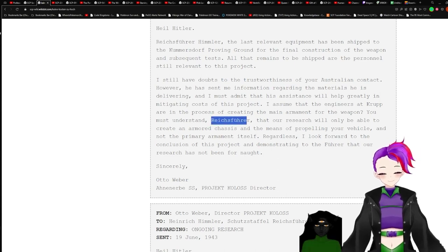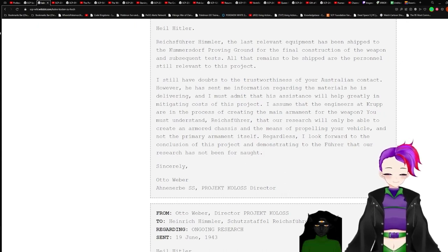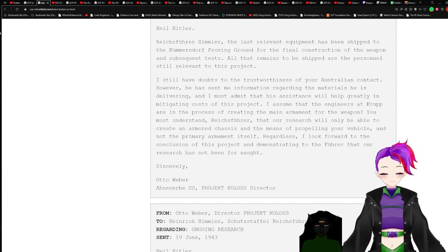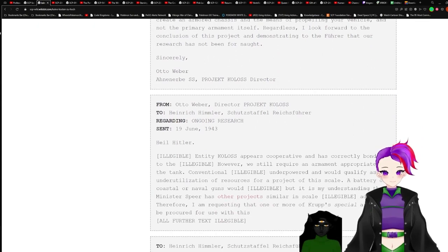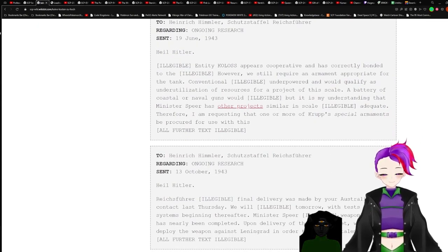The one person. Our research will only be able to create an armored chassis and the means of propelling your vehicle, and not the primary armament itself. Regardless, I look forward to the conclusion of this project and demonstrating to the Mustache Man that our research has not been for naught. Sincerely, on November, the SS Person, and the project director, Klaus. Okay.